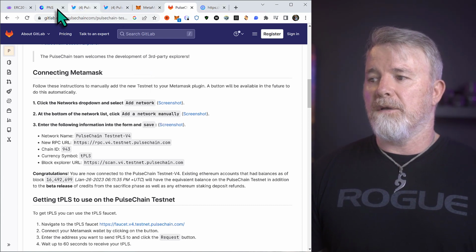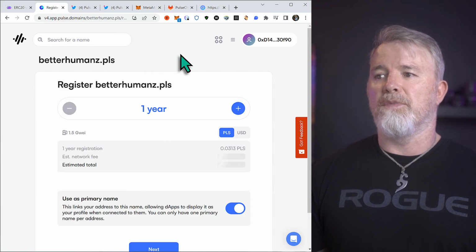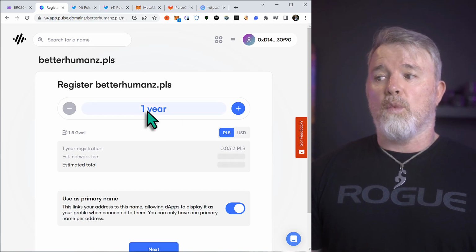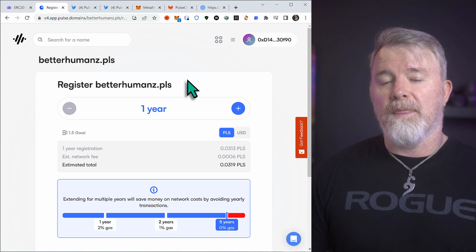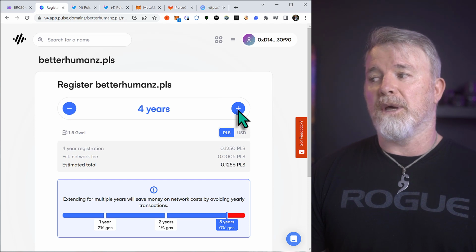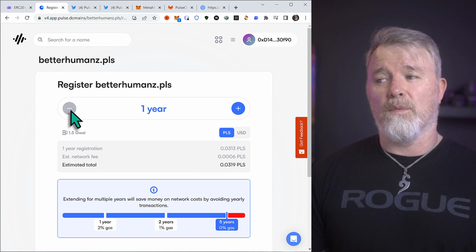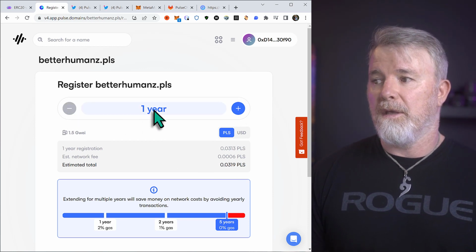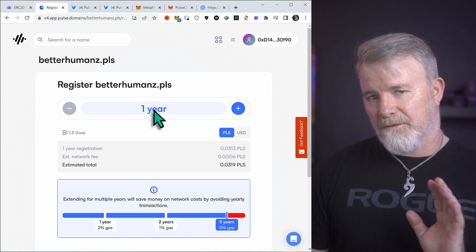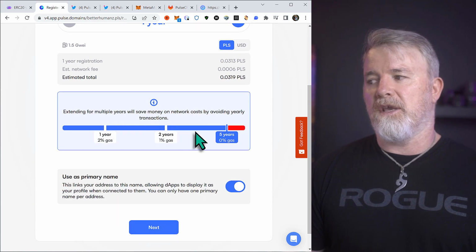So if we come back here, I'm going to type in Better Humans. It's going to bring you to this page. By default it's 1 year, so I'm registering my domain name for 1 year. But you can increase this, for as many years as you want, but the more years you do, the more it's going to cost you. I would suggest you do it for more than 1 year, because quite often people forget, and if you forget, you might lose it when it expires. But for the purposes of this video, I'm just going to do 1 year. You can go up to 5 years.